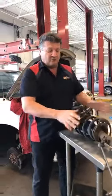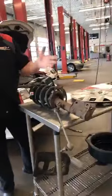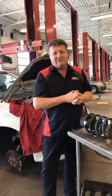So when we put a new strut in, you're always going to want to do a front end alignment. And you really should do a front end alignment on your car anyway, especially in our market in Cleveland with all the potholes. Have your alignment checked and done every single year. You might not notice the slight pull or the slight wear on your tires until it's too late. Having your front end aligned every year will save your tires immensely. You'll get the most mileage out of your tires, and you're going to get the best handling.